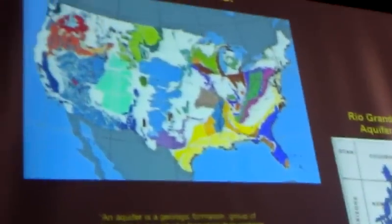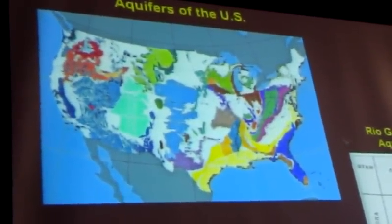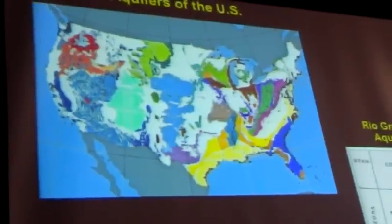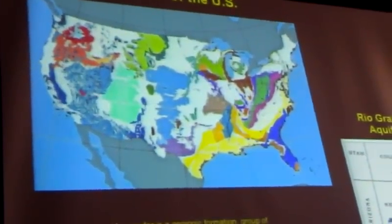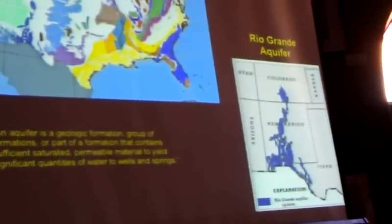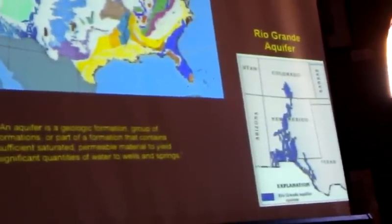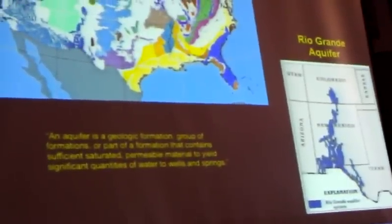Okay, here's a map of the major aquifers in the U.S. And notice the Rio Grande aquifer shown here in blue. And here it is blown up. How nicely it mimics, if you recall, the shape of that Rio Grande rift. That's because the aquifer has formed within the rift, and the river flows down the rift, replenishing that aquifer as it goes. So, if you want to know anything about this aquifer, you better learn about the rift.